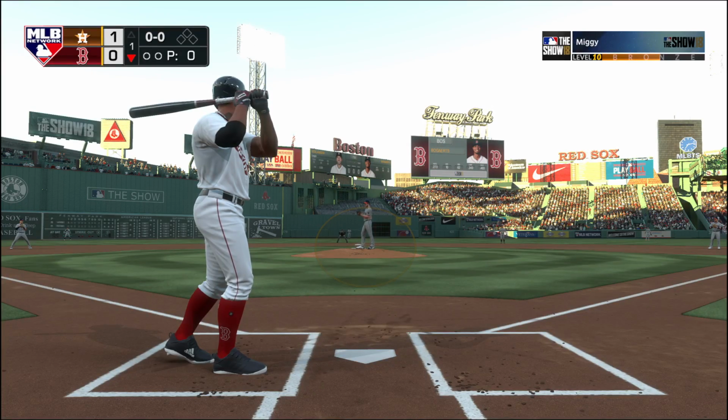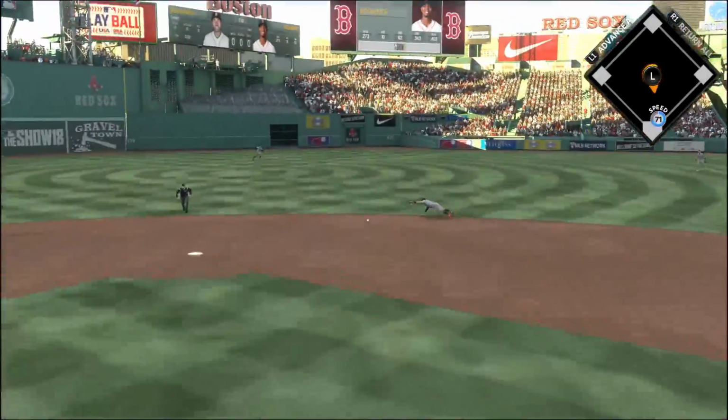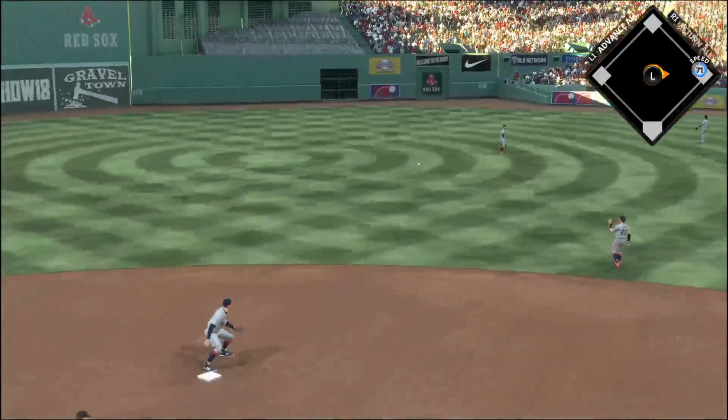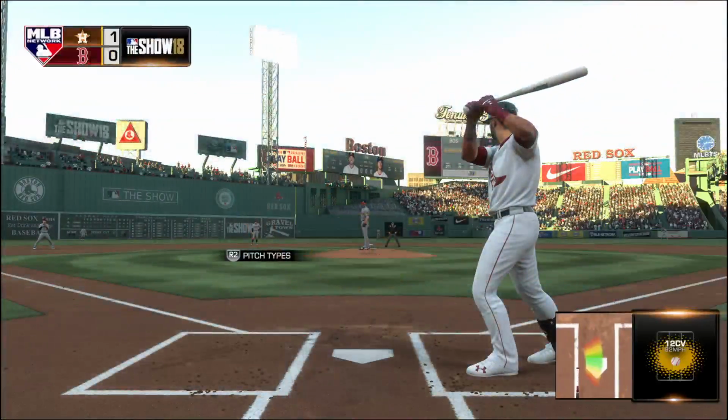Now here's the pitch. Back up the middle. And a diving effort there, but it'll come up empty. It's a base hit. So it's a leadoff base hit to start the Red Sox after the inning.